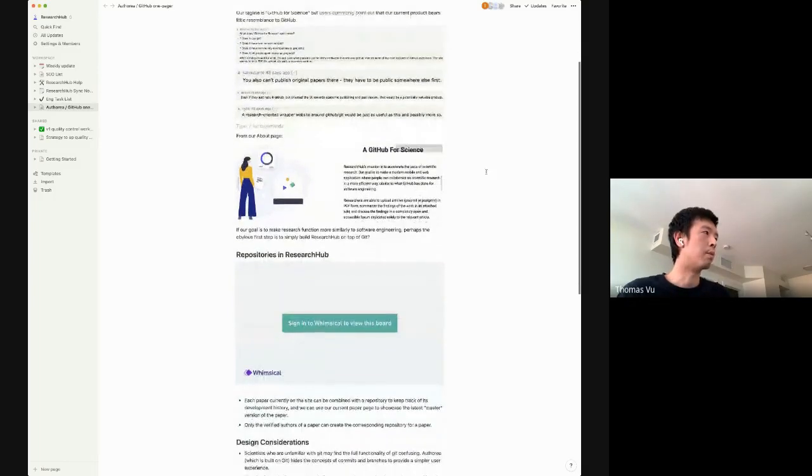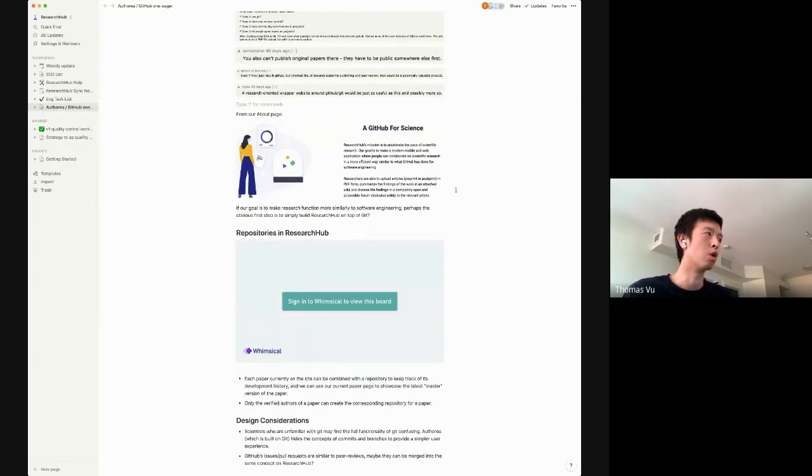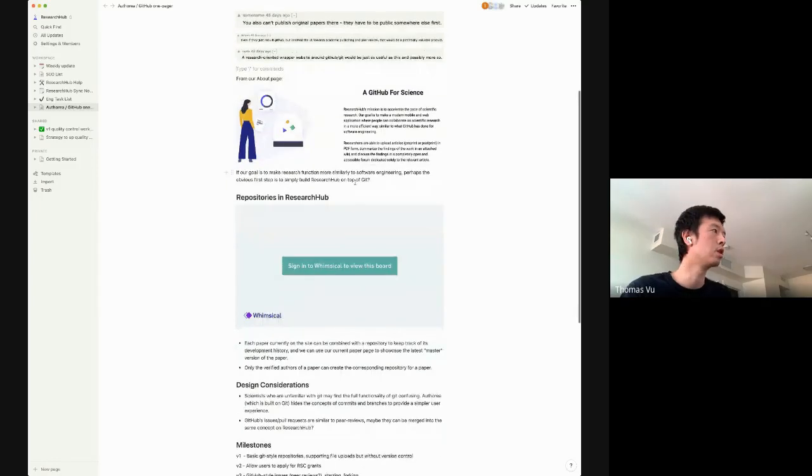Our about page actually does say that our mission is to make research function more efficiently, similar to what GitHub has done with software engineering. Just make research function more like software engineering.